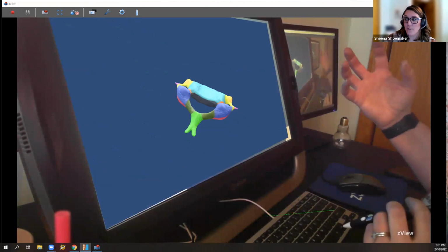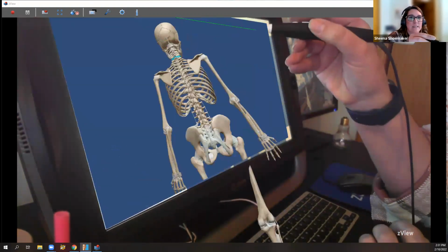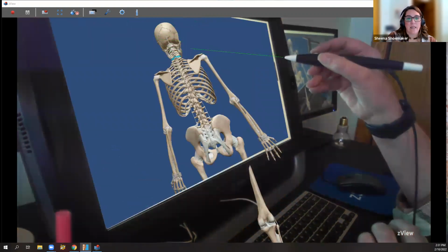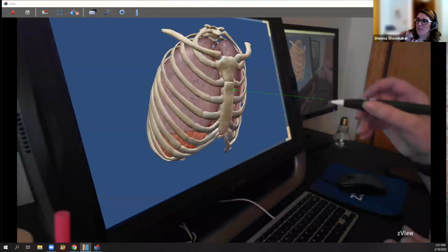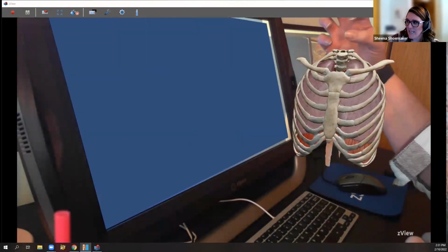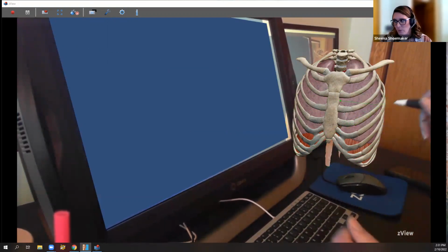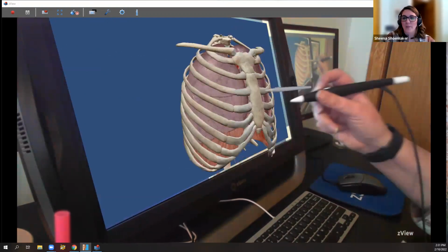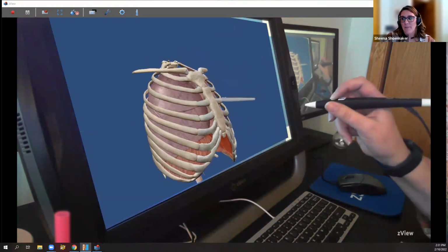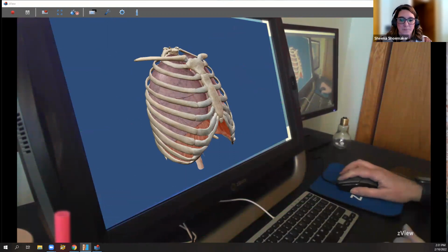I've also had instances where I have it set up in my classroom and a student can stand right here in the view of the screen. And then I can pull up something like, let's say, a thoracic cage, and I can actually stick it on top of the student. So there's the student's head, they're standing there, and I can put a body part on top of them as we're talking about palpation points or pressure points on the human body. So the technology is incredible, it's easy to learn, and it really just makes for a more engaging experience for our students.